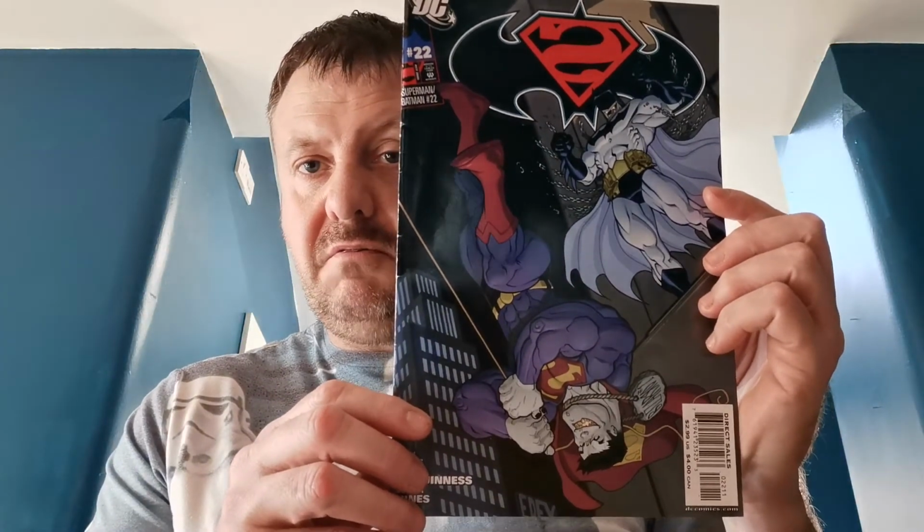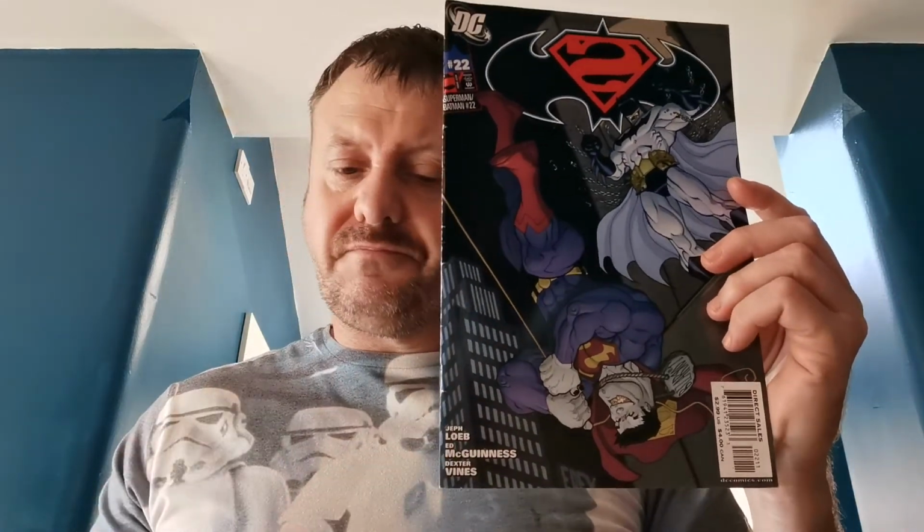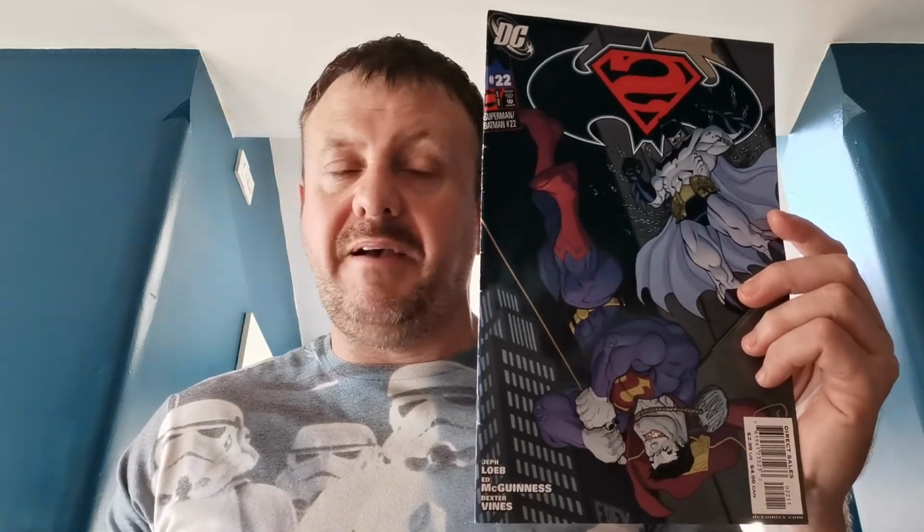This is Superman Batman issue 22. It's around about a fine copy, but this is basically the first cameo appearance of Batman Beyond outside of the DC animated universe of comic books. Basically, they're trying to say that Tim Drake is Batman Beyond. This book was going crazy at one point, but it's still going around about £5 to £10.